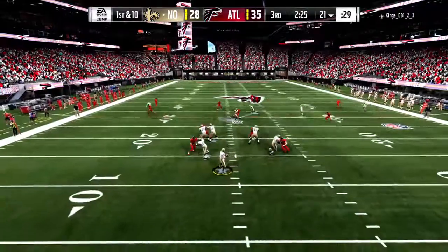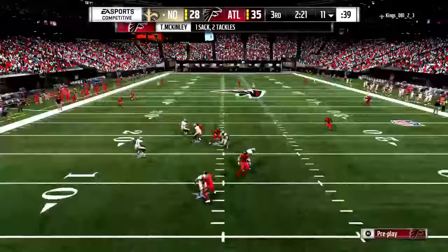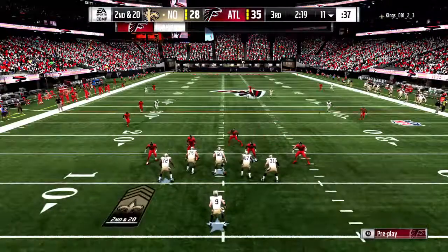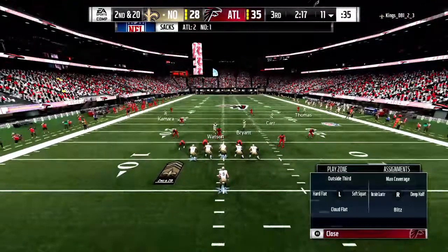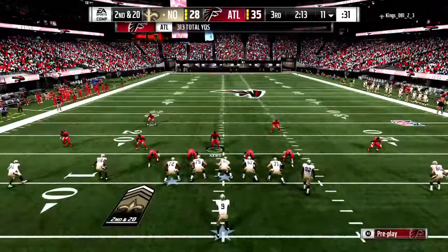Trying to shake off the interception from the last drive. He'll look to throw. And the Falcons get there. The Falcons get the sack. Down he goes. Tack McKinley in there to make the sack. He buries him for a loss of 10.